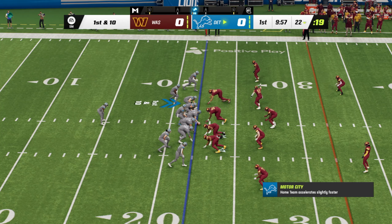And that's how you pick up a 1st down. Not only does he make the catch, but has enough body control to get his feet down in bounds, toe tapping and dragging to make sure he gets it done.